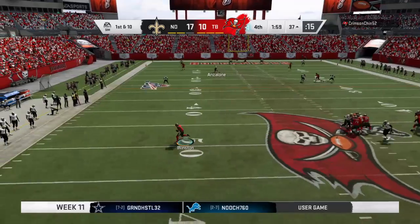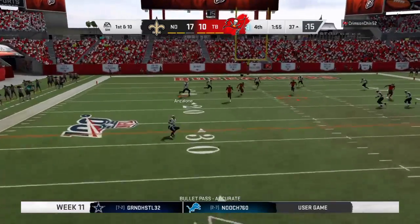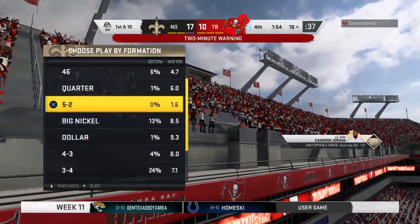Being chased out left. Oh, look over the middle, and he's got Perriman. Let's go, baby. Let's go.